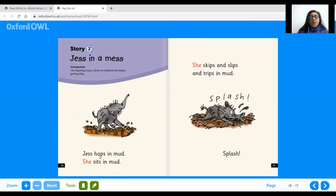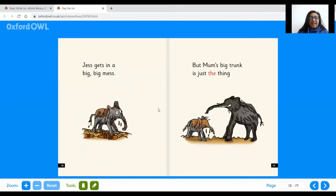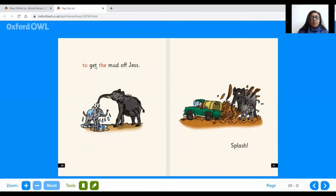Well done. Okay. Jess hops in mud. She sits in mud. She skips and slips and trips in mud. Splash! Okay, let's find out what's happening next. Your turn first, okay? Follow the cursor. Okay, my turn. Jess gets in a big, big mess. Your turn. Well done. But Mum's big trunk is just the thing. Let's turn the page. Your turn first. Well done. To get the mud off Jess.